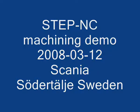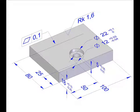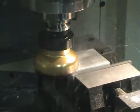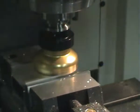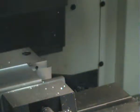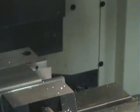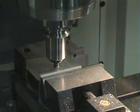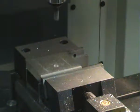The March 2008 demonstration at a Scania facility near Stockholm, Sweden, demonstrated smart data for smart machining, showing how STEP-NC can integrate process, tolerances, wireless measuring equipment, and ISO 13399 tool descriptions for more accurate machining. The demo was designed to show the benefits of STEP-NC to the automotive industry and used a simplified test part representative of the types of machining operations used at Scania to finish a cylinder head.